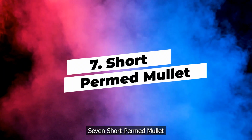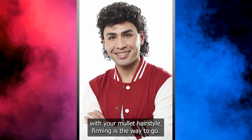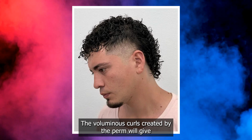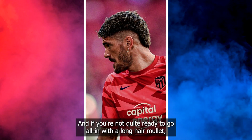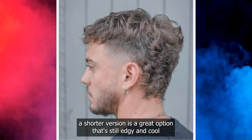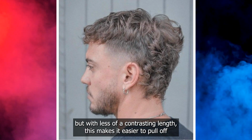7. Short permed mullet. If you're looking to make a bold statement with your mullet hairstyle, perming is the way to go. The voluminous curls created by the perm will give your hair a full, thick, and utterly luscious look. And if you're not quite ready to go all in with a long hair mullet, a shorter version is a great option that's still edgy and cool, but with less of a contrast in length.